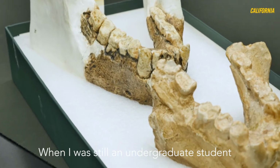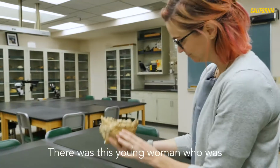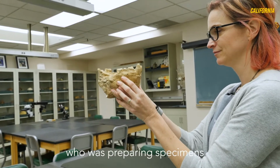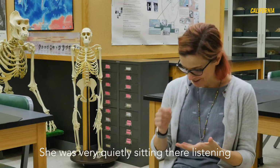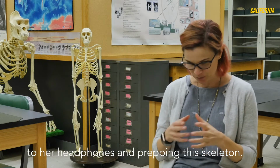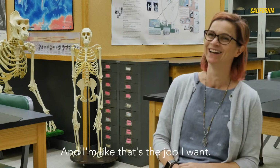When I was still an undergraduate student, I did this really short internship at the Field Museum in Chicago. There was this young woman who was preparing specimens in this ornithology collection. She was very quietly sitting there listening to her headphones and prepping this skeleton. And I'm like, that's the job I want.